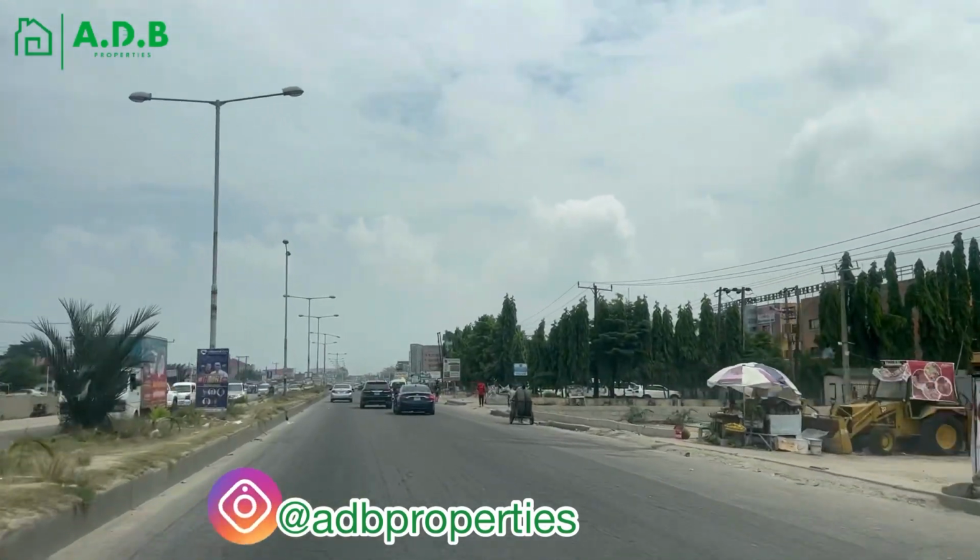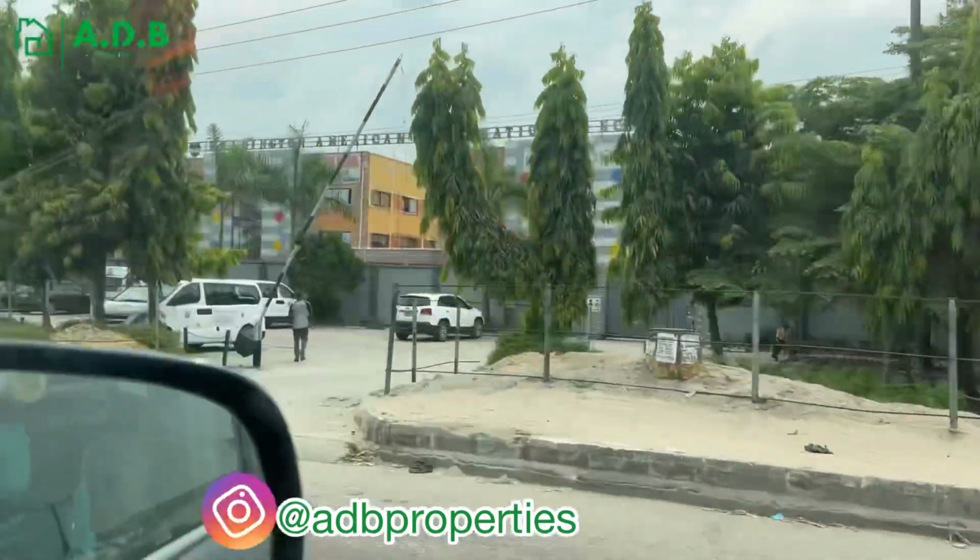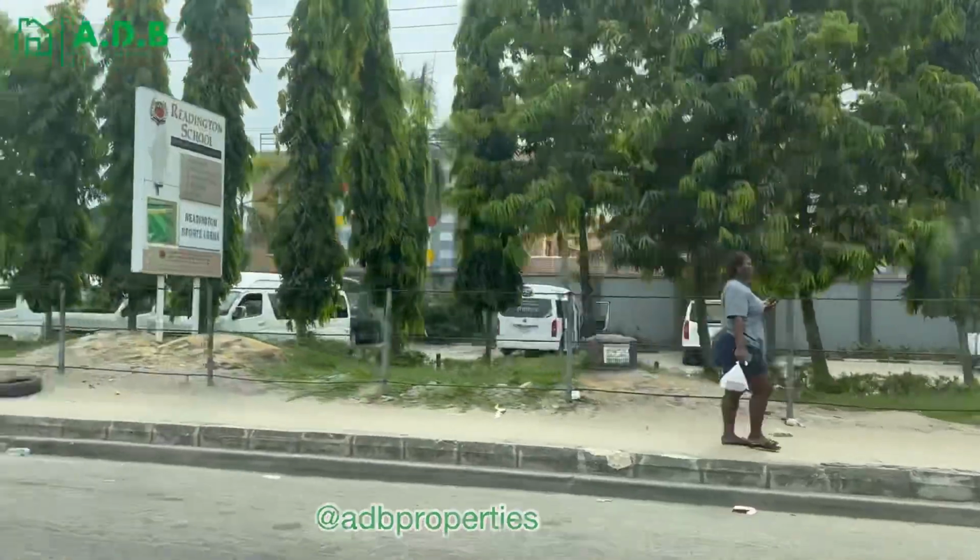This is the distance covered to Shogotedo, and this is American International School in Shogotedo.